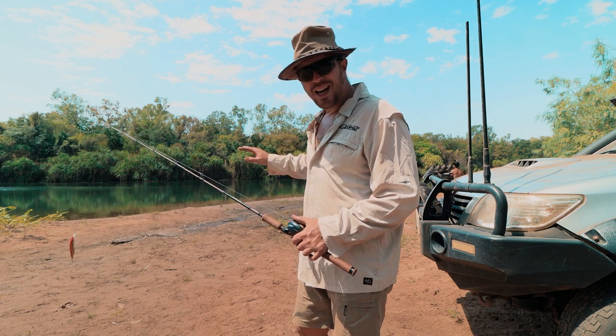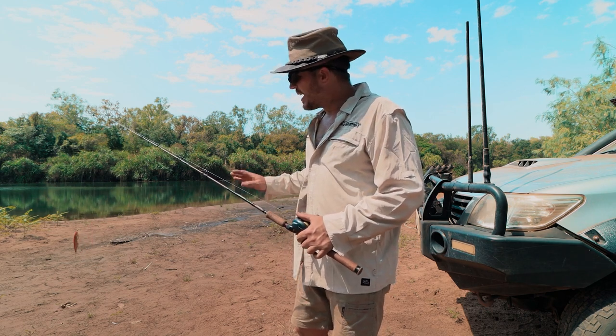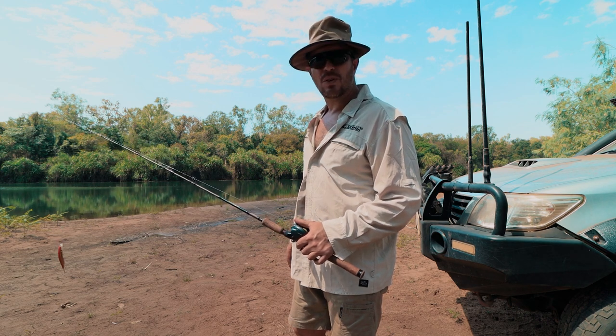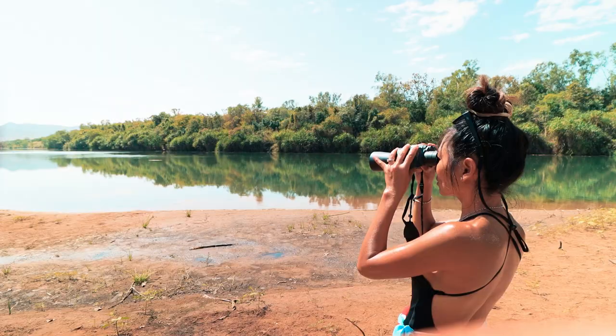This is a bit more calm here. I can see a few snags out on the water, so just going to try to cast a few lures, see how I go, and then if this doesn't produce, I move on to a more remote spot. Jenny's keeping an eye on the crocs.